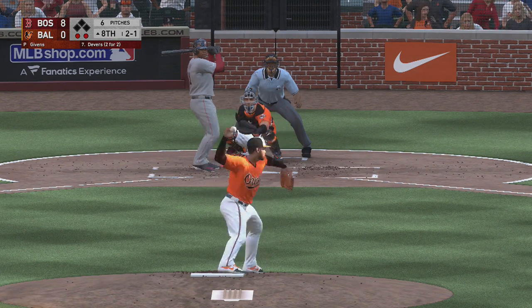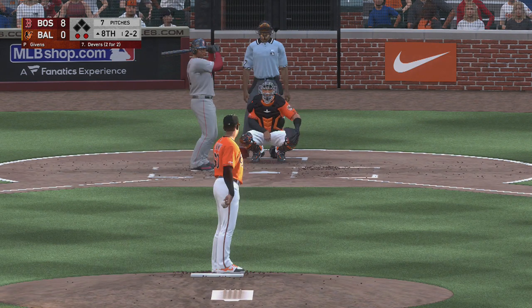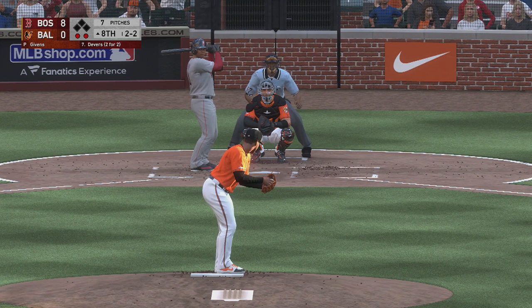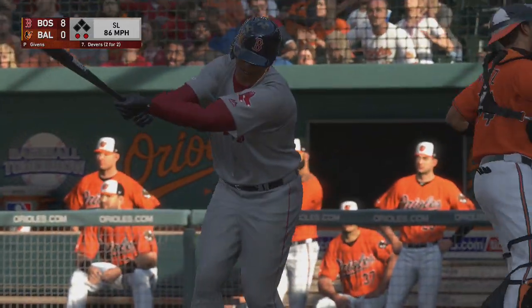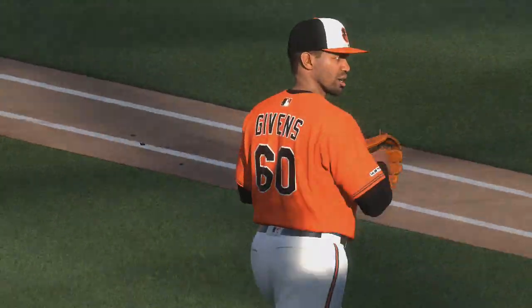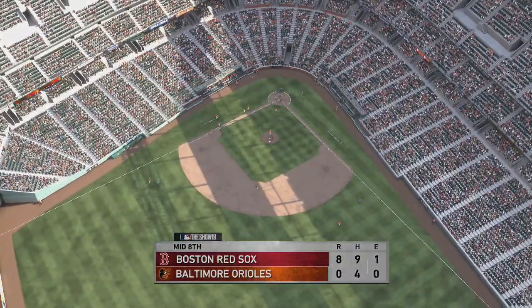The 2-1. Fouled off. Here now the 2-2 is a wave and a miss. He struck him out. So they get a couple of runs on 2 hits, no errors, and no one left aboard.